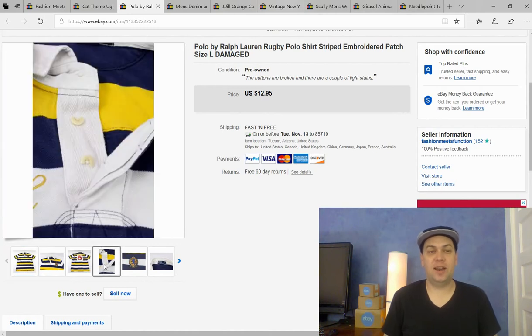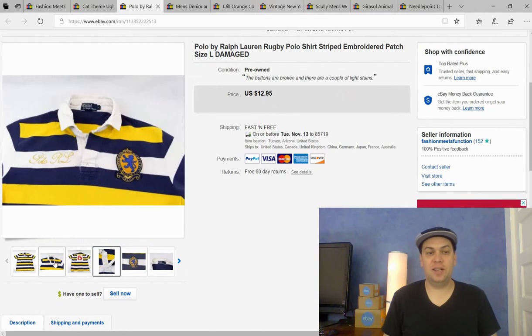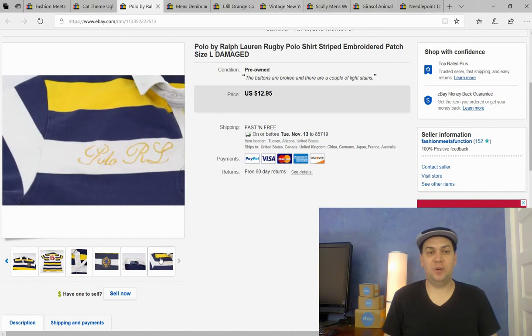So let me show you the damage. The buttons are broken, and the top button is missing. It has a little bit of staining to it, and it just generally had pretty significant wear. You can see I even put damage in the listing title, because I don't want any confusion from someone who thinks they're getting a great deal but thinks it's in perfect condition. Nonetheless, it still sold for $12.95. I paid a dollar for it. So it's amazing how you can turn $1 into $13 even on a shirt that has damage.